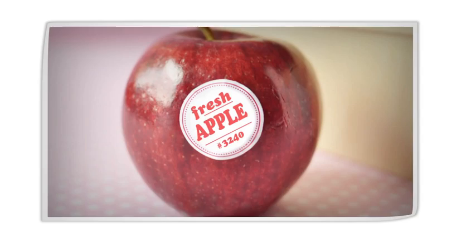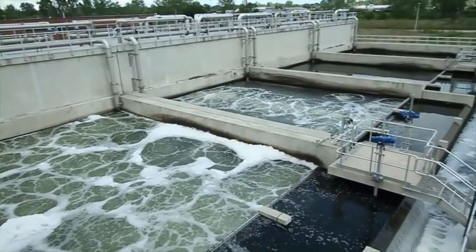There, it is met by the fine curve screen, where small items that have made it through the initial screening process are removed. Things like fruit and vegetable stickers. They don't dissolve and they clog up the system, so when you're peeling them off, throw them in the garbage, not down the sink. Now it's time to get the stuff you can't see.